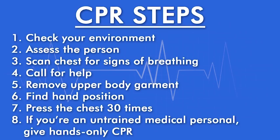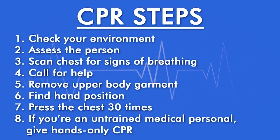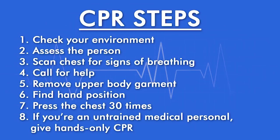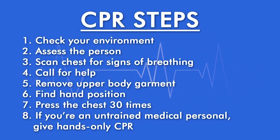So once you have somebody collapsing, the first thing you need to do is check your environment, ensure that your environment is safe for you. Once the environment is safe, now you need to assess the person who has collapsed. Once someone is unresponsive, has no signs of life, call for help and bare the person's chest. So you remove their upper garment.